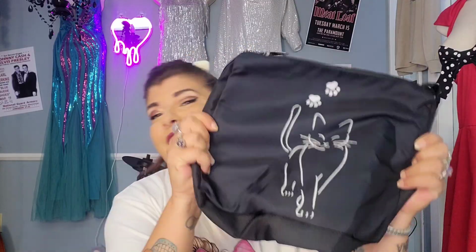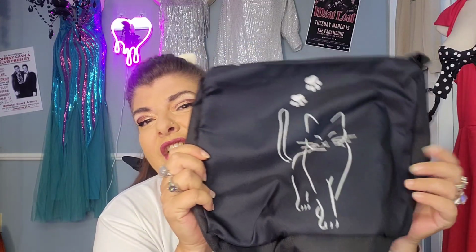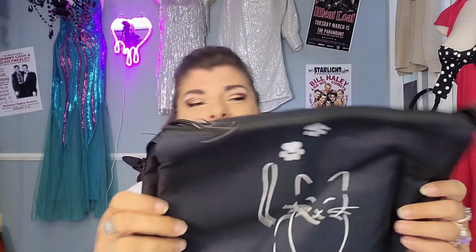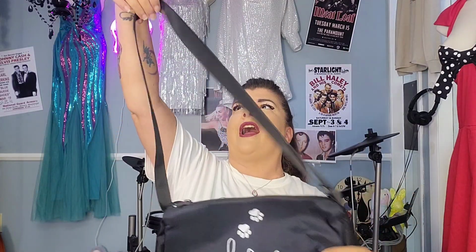Okay, kitties. All my kitty lovers out there, I know you're out there. My number one fan is a big kitty lover. I hope she sees. Okay. Quality, not great, but look how cute it is. Look at the little paws. And it's a little black cat. Oh, look, decent strap. Totally adjustable. You know? I like it.